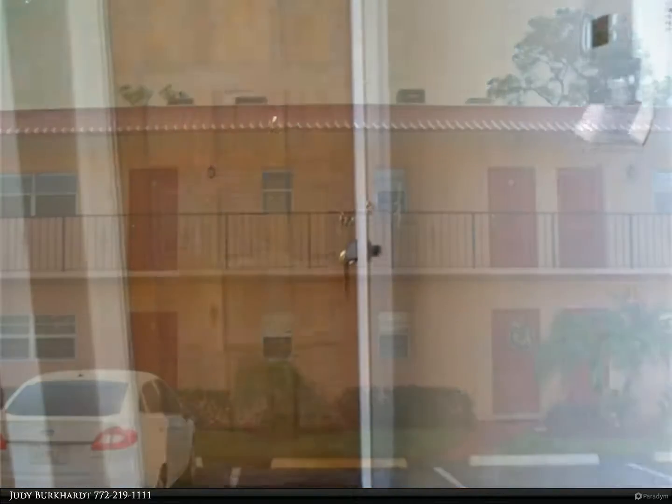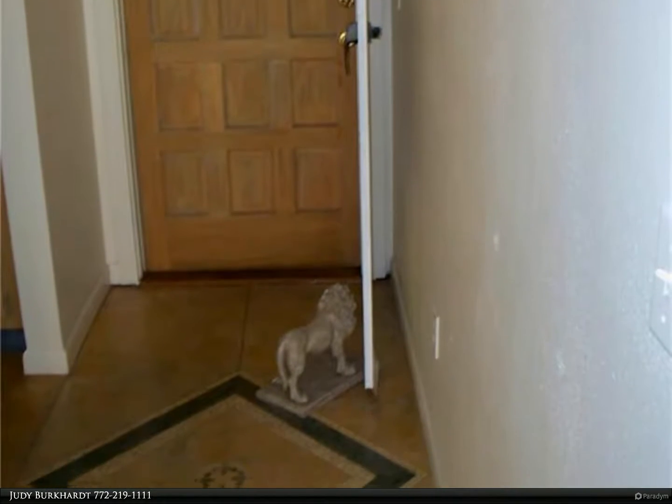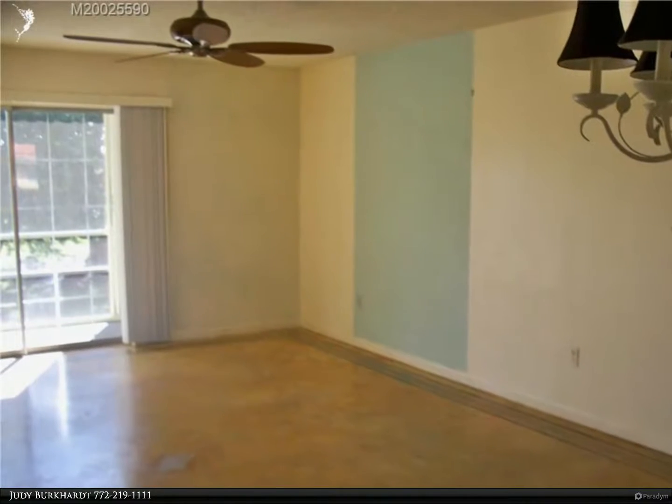This second floor condo has an eastern view from your screened balcony with accordion storm shutter and storage closet. Great view of the pond and golf course. Sliding glass door off the living room.